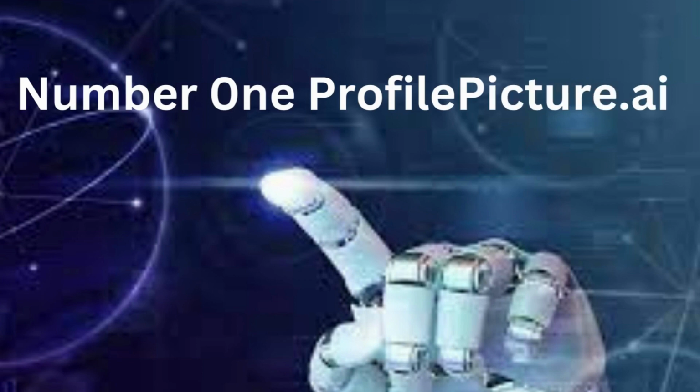AI. Profile Picture is an innovative online tool that uses artificial intelligence, AI, to create unique, high-quality profile pictures. With its cutting-edge technology, Profile Picture offers users a quick and easy way to generate personalized avatars that can be used on social media platforms, websites, and other digital applications.